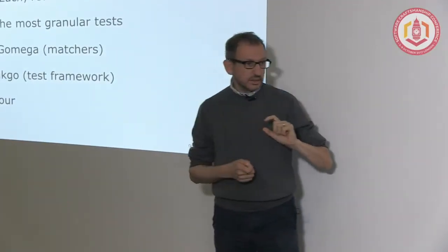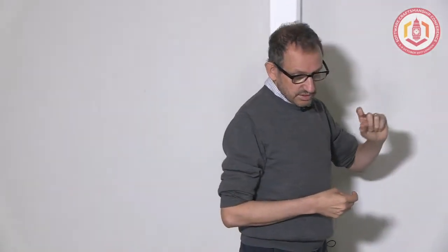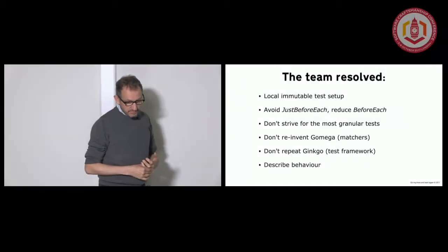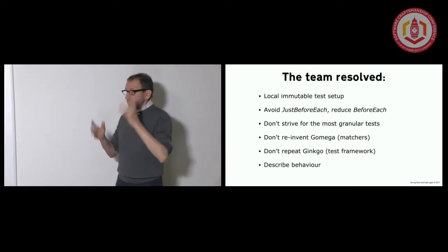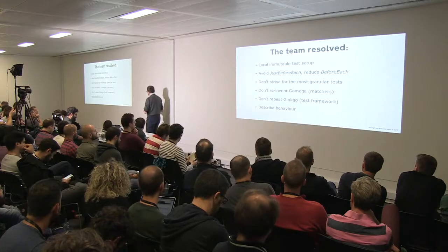Don't reinvent Gomega, which means use the features in Gomega, because it has some quite nice bits and pieces. The thing about don't repeat Ginkgo was that Ginkgo has features like table tests. So don't write the test five times when you can make it a table test, that sort of thing. So there's something in there about learning the tooling, because these aren't big frameworks. They're more like libraries than frameworks.